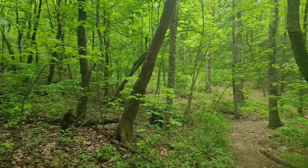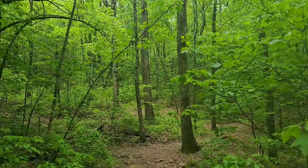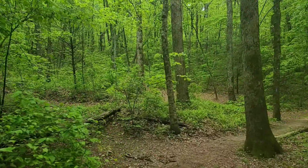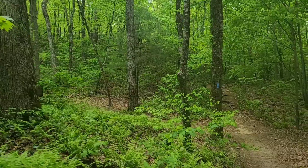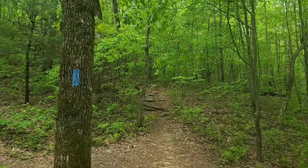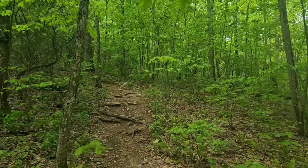Because I'm not huffing and puffing as much, and the trail's pretty good here. There's not too much trip hazard right where I'm at. But looks like I got this one up, and then I'm hoping mostly after that it's trending down, but I'm not entirely sure on that. Whatever the trail gives, the trail gives.